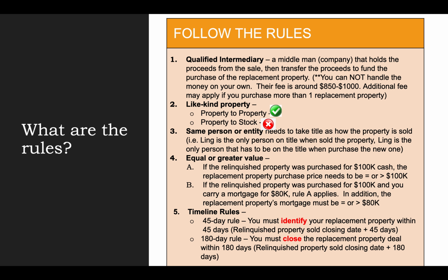There are some very strict rules that you have to pay attention to. I mentioned the qualified intermediary. They are the 1031 exchange companies. They're acting as a middleman that holds the proceeds from the sale of the initial property and then transfers the proceeds to fund the purchase of the replacement property. Now remember, you cannot handle the money on your own, which means you have to identify the qualified intermediary before the close of your initial property. Their fee is usually around $850 to $1,000. If you purchase more than one replacement property, then there could be additional fees.